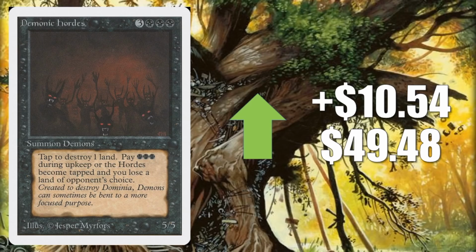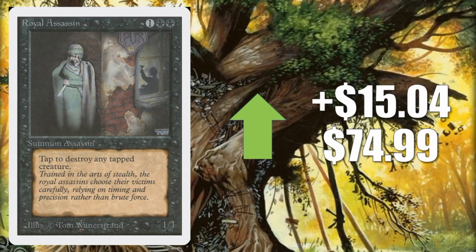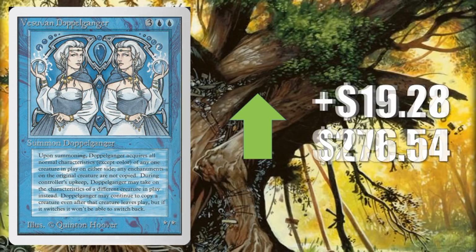This one happens to be on the reserve list, but it did get a reprinting in Revised. Here's another Unlimited reserve list card with Blaze of Glory up 12.01 to 67.50. Royal Assassin from Unlimited up 15.04 to 74.99. Vesuvian Doppelganger from Unlimited goes up 15.72 to 99.95. Much like Demonic Hordes, this was on the reserve list, but also in Revised.